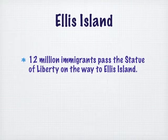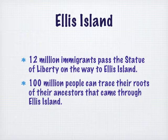We also talked about Ellis Island. 12 million immigrants passed the Statue of Liberty on their way to Ellis Island around the time that it was built. 100 million people can trace their roots of their ancestors that came through Ellis Island. There's probably some people in the class whose family members can trace relatives who came through Ellis Island.